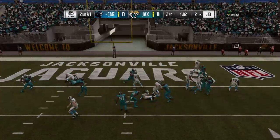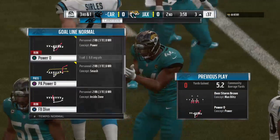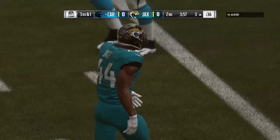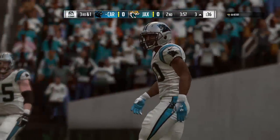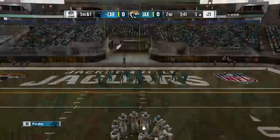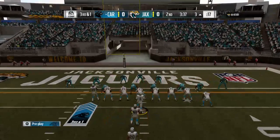On 2nd down, Anderson. And he's going to get this back to the 3-yard line and no further. Not enough there for a first. No gain, as a matter of fact. And it leaves them at 3rd and 1. Under 4 to play now. Clock running. 3rd down.